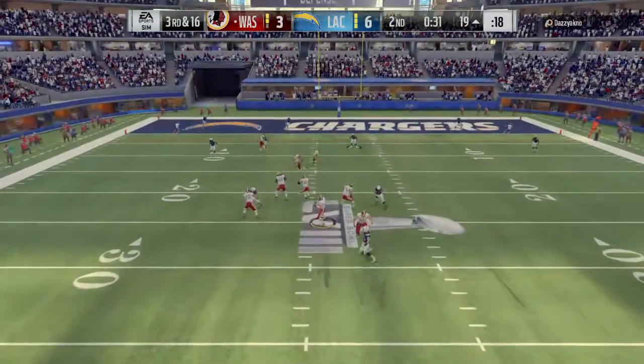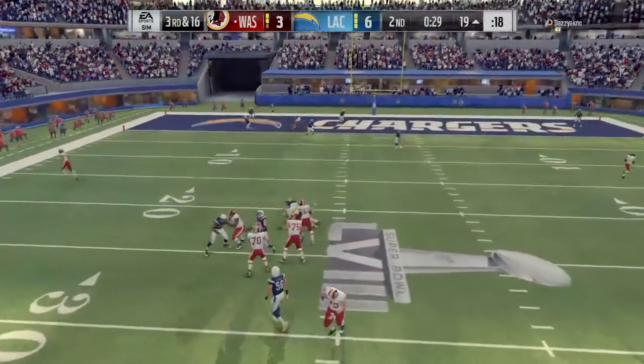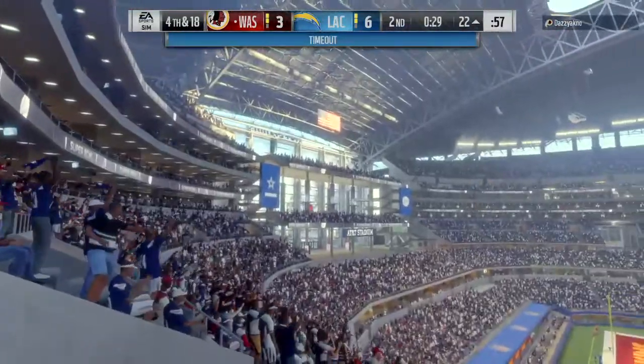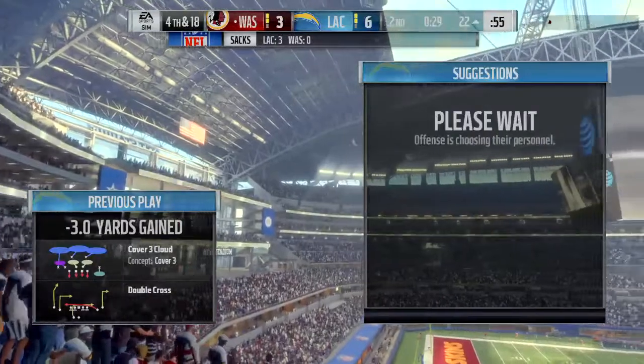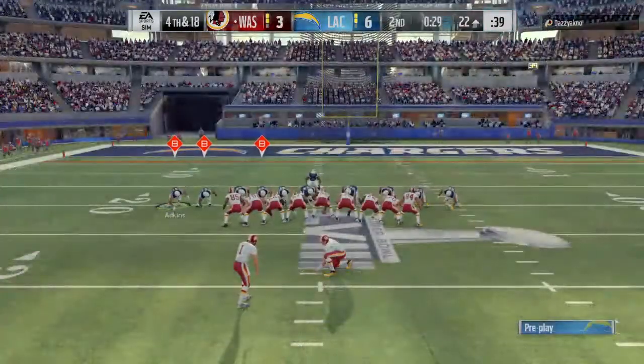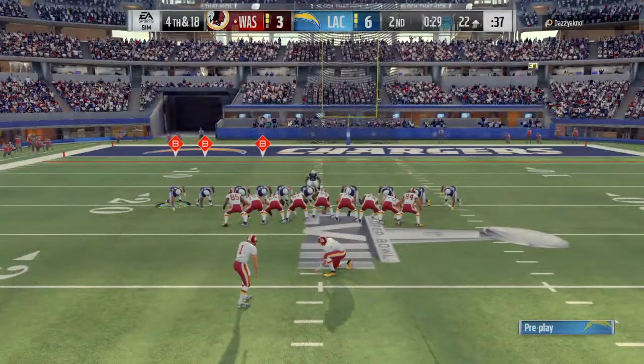Now on 3rd and long, they'll look to throw. And he's not able to get away. Sacked back at the 22. And now the Chargers are going to look up here and signal for a timeout. It's just their first, so they'll have 2 remaining here before we get to halftime.